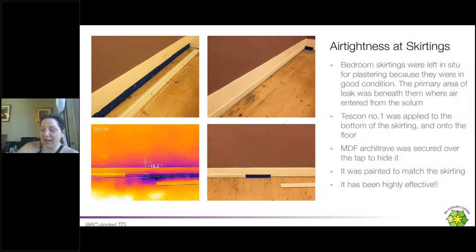Air tightness at the skirtings. So I had two ways of going about this. In a couple of the rooms, the skirtings were left in situ because they were actually in decent condition. And in a couple of the other rooms, all the skirtings had to come off because they'd been drilled through and ripped apart multiple times for various electric things.